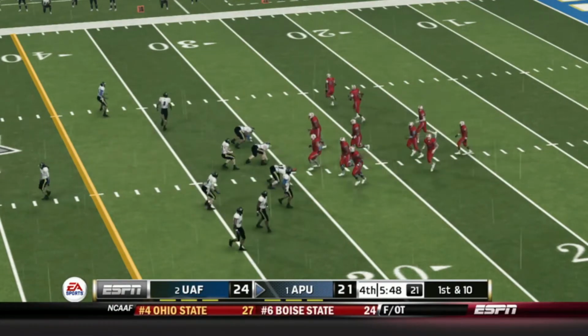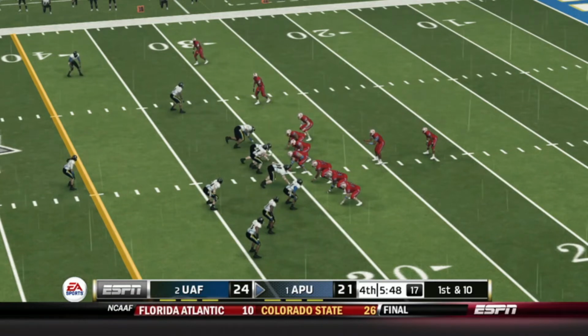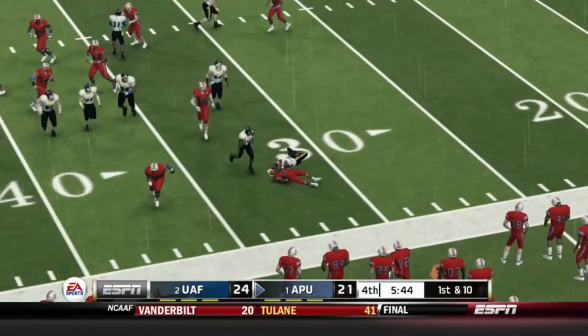Things aren't tied, but they might as well be. It's this drive that could really dictate the tone for the last quarter. They run it left. Tackle made at the 32.